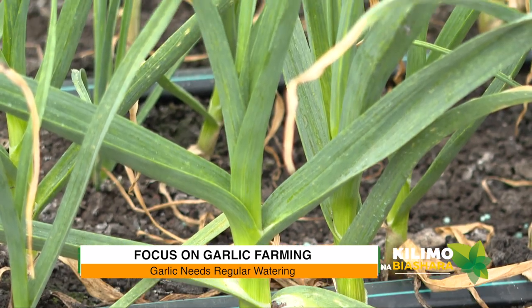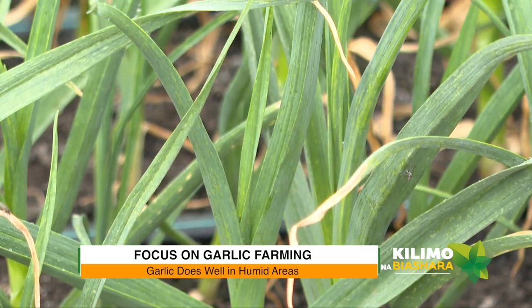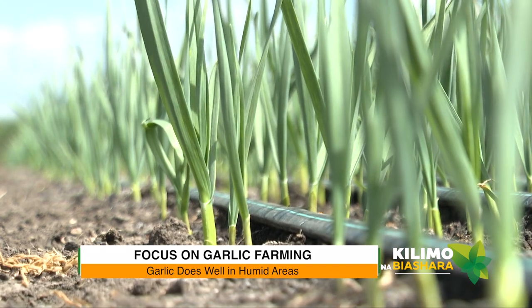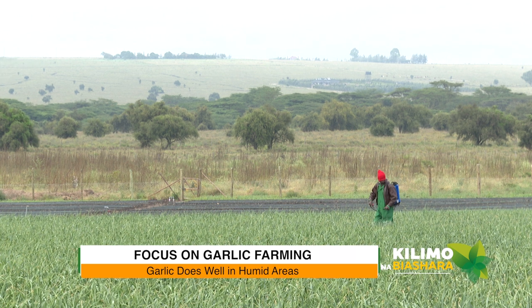Is garlic a difficult crop to maintain? Not really, it's not a difficult crop. It's a very strong crop in that it can survive a lot in terms of weather. This morning we're seeing a bit of foggy, coldish weather, but last season was pure, good old Kajiado sunshine.